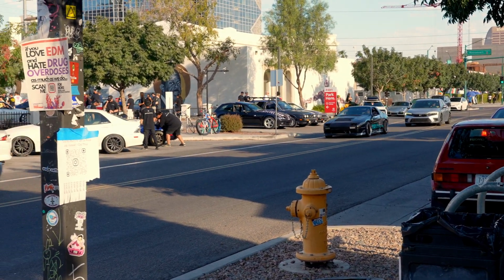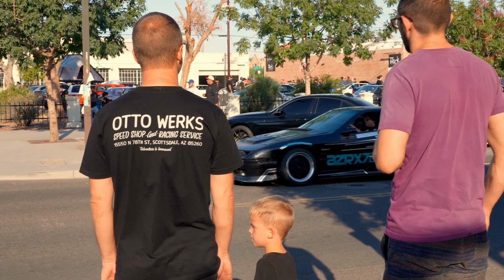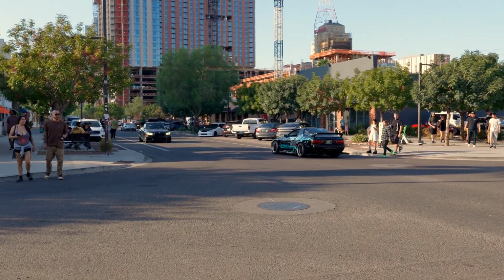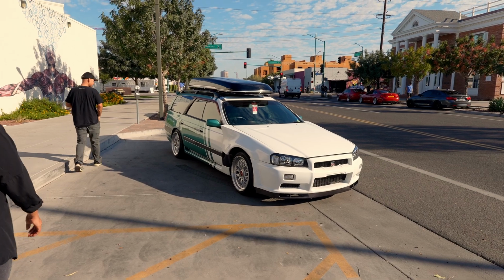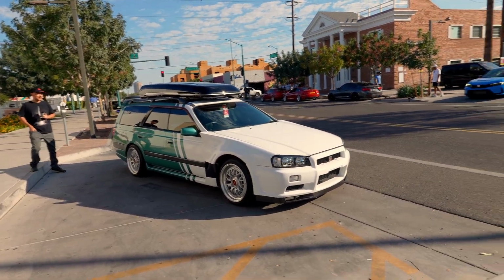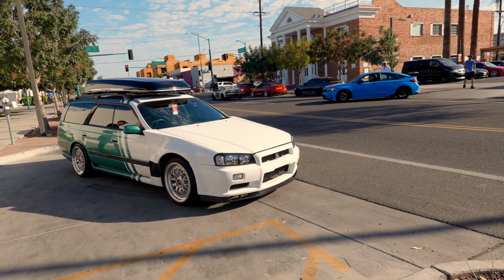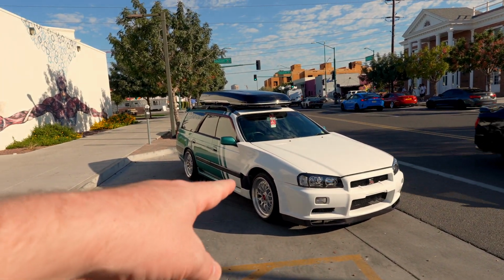Check out this FC RX-7 right here. Hey, he was at the Southwest Speed Fest. Arizona LEDs. There's been a bunch of Stageas here, and Stageas are kind of like a Skyline wagon-ish. They come with an RB, or you can put an RB in them. Some people put the R34 front end, the GTR Skyline front end, on the wagon. So this is pretty sick.